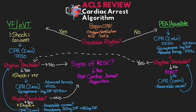If at any point we do a rhythm check and they do not have a shockable rhythm and they have not achieved ROSC, then we're going to move over to the right-hand side. This means that they are in either PEA or asystole at this point. We're going to immediately begin our high-quality CPR, and we're going to begin looping through here, still doing rhythm checks to see whether or not ROSC has happened for our patients or whether or not we need to move back into the left branch. And so again, the whole point of this algorithm is to really try to simplify the approach and give us the steps that we need to go through in order to make sure that we're doing the best possible things that we can to try and achieve ROSC for our patients.